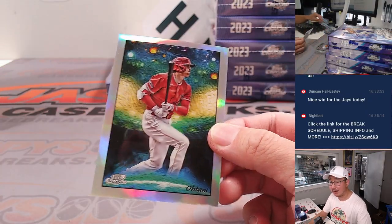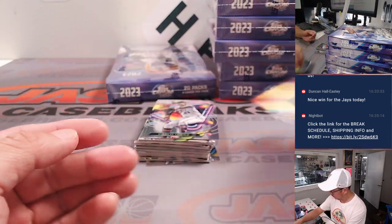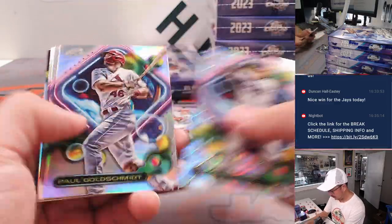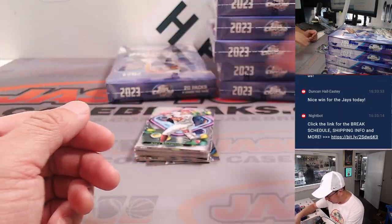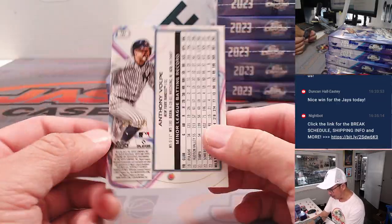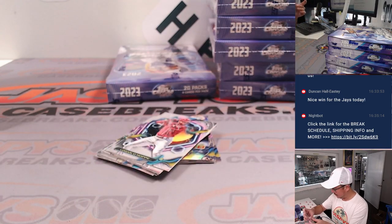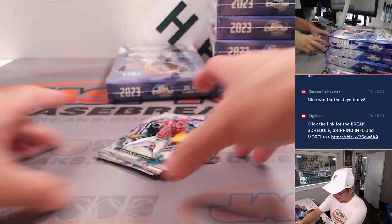Got an Ohtani Starry Night. Trout and Ohtani Star Clusters. Got Anthony Volpe, Aqua Shimmer, to $1.99. Nice one for Matt and the Yankees. I think we saw some Volpe base cards, but this is the sort of stuff that we want to see. Nice, really sharp.